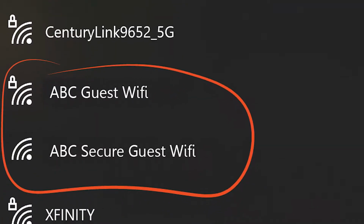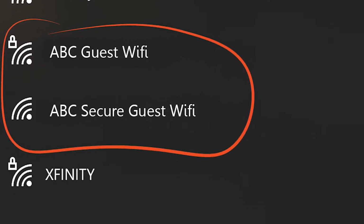When they set it up, sometimes also, if it's in a restaurant, it'll have the restaurant's name, say ABC Restaurant, ABC Restaurant Secure Wi-Fi. That's what they'll call it, trying to trick you to use it, of course, to get in there, where now they are on your computer and can see everything that you're doing. This is dangerous, so pay attention to that, please.